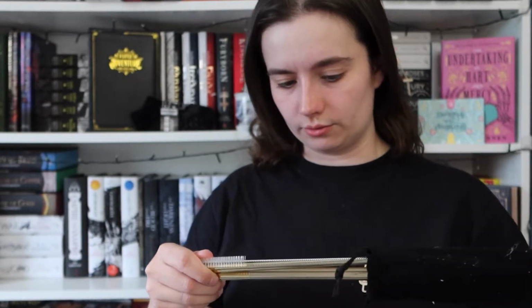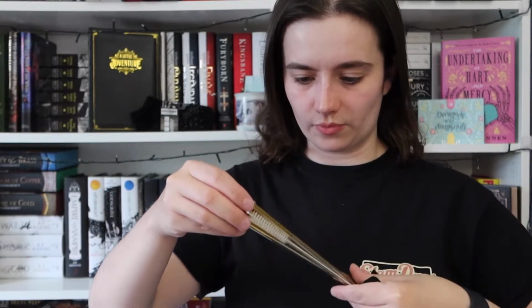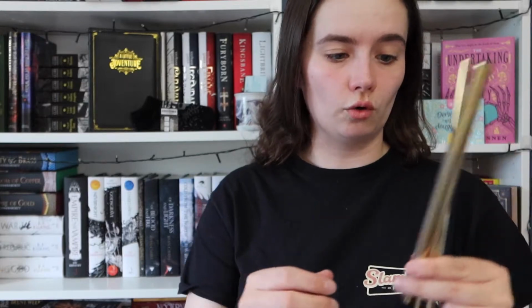Then we have pouches. Oh, these are straws. 100% these are straws. I can hear them, and there's a straw cleaner. Ooh, they're gold. What are these inspired by? Because it will usually say on the tag. These are Law inspired. Okay, so pipe cleaner.